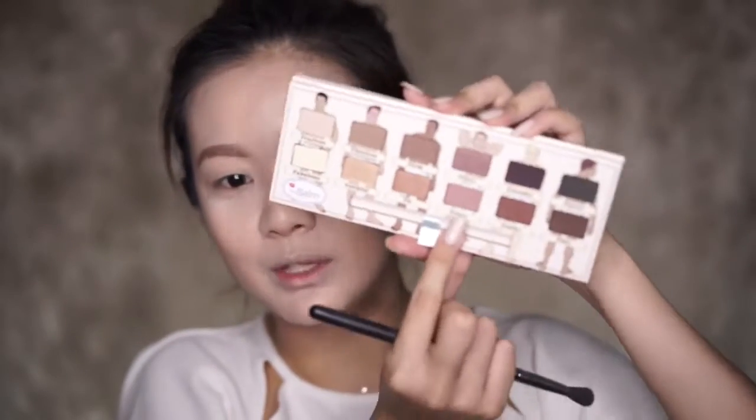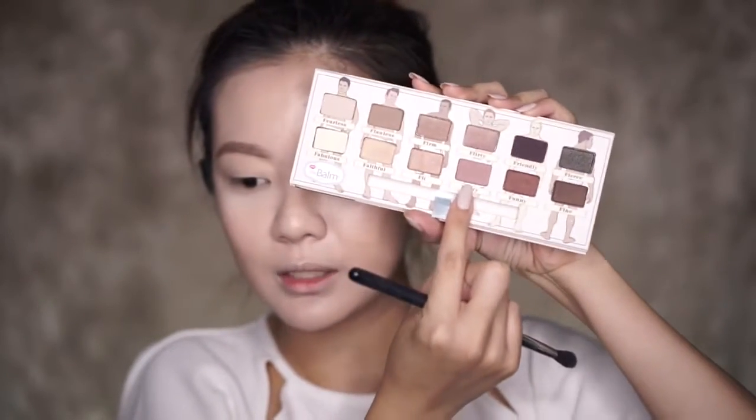Now, I don't have any eyeshadow products to show you from Cathy Doll, so I'm just going to be using a regular eyeshadow palette that I have on hand. And what I'm going to do is start with the lightest color on the palette on any kind of fluffy brush, and I'm just going to apply that all over the lid. And this is going to be our base. Next, I'm going to be going in with a nice kind of warm brown color. This is going to be my transition color.